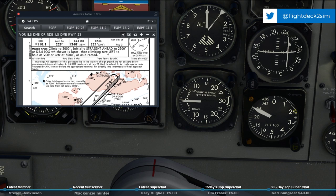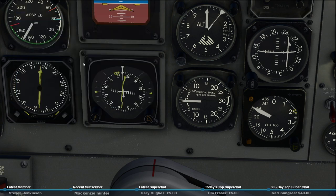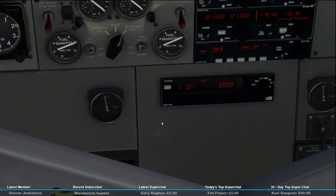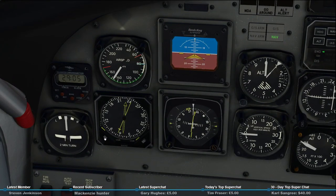Fly 3,000, straight ahead 2,500 feet, and then a left turn to hold at the VOR. That's the missed approach. There is an NDB, look, 331. So it's worthwhile getting that up, and then we'll have a needle always pointing at the station, even though we have a VOR there. How do I tune this bad boy? 3, 3, nope. 1. Let's put that to ADF. Definitely not pointing at it yet.